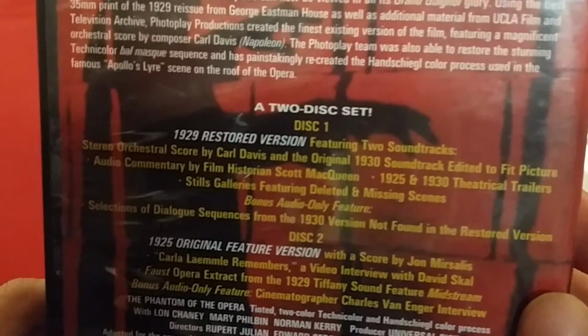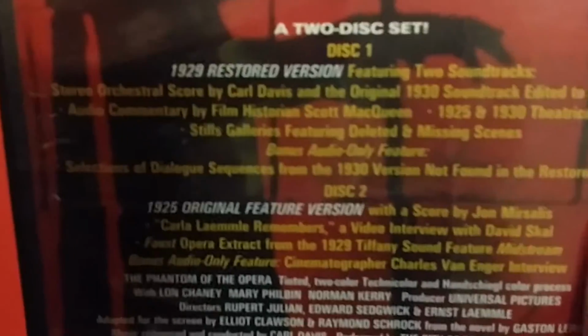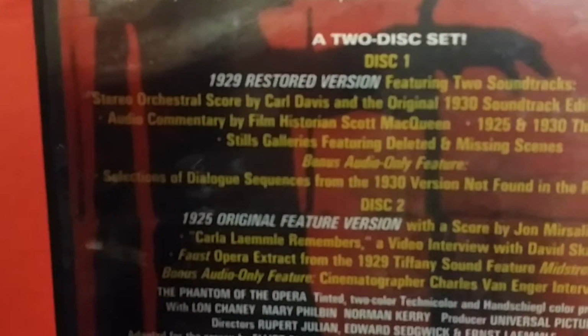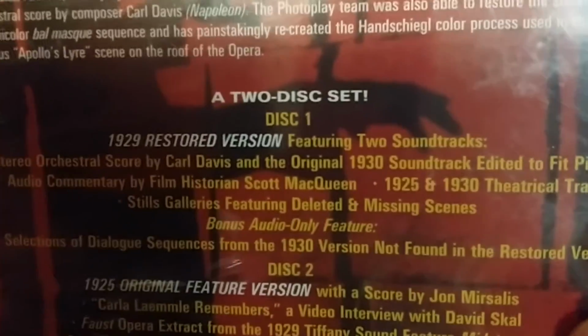So you do get the talkie version, and I've watched it. It's very cheesy. I don't really like it. It's also got some audio commentary by film historian Scott McQueen, as well as theatrical trailers and still galleries featuring deleted or missing scenes. There we go.